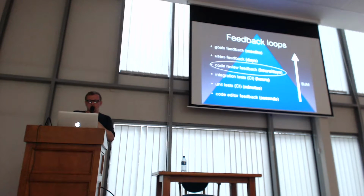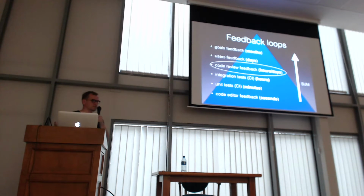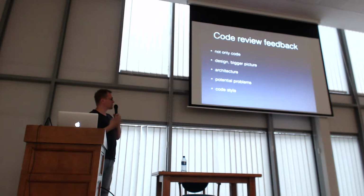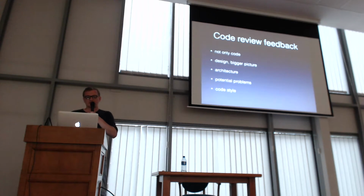The next level is code review feedback. Do you do code review? Anyone? Very good. That's an important thing. Our approach is to review not only code, but design, the bigger picture, architecture, potential problems, code style. That's essential, not just your code style.